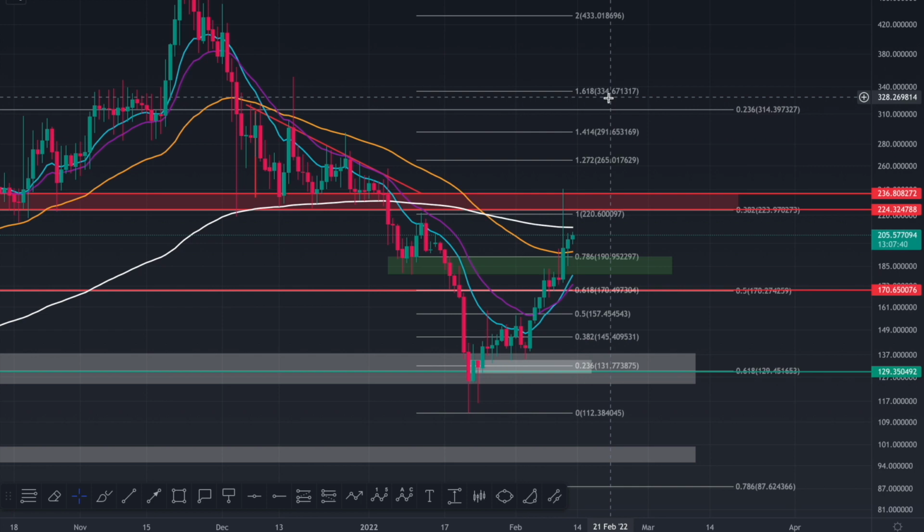The only way we'll get to 334 is to break above this red box. Without breaking above this red box, we will not go to that target. It is a potential target, but it's not a target at the moment. As long as we're below this red box, we need to see this red box here flipped into the support, become a green box. Once it's a green box, we're going to the 1.618 target.